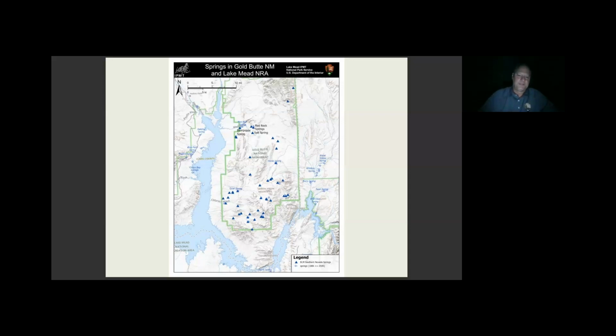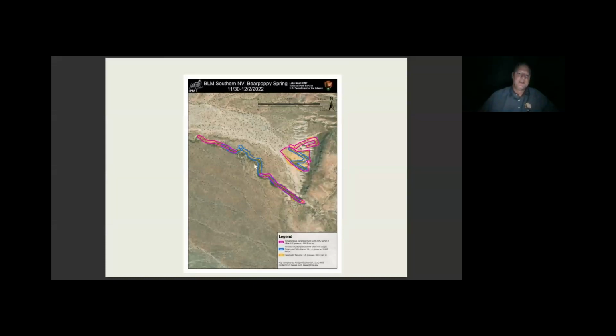But we have spent significant efforts over the last 30 years in the Gold Butte on remote springs. We've been to almost every spring and wash in the Gold Butte and have controlled tamarisk actively. And we're down to basically, if you find it, we want to treat it. So we've maintained a lot of these remote sites about every 3 to 4 years. Many of them took a decade to control. Here are some of the sites that we get funded through the Southern Nevada Public Land Management Act and the BLM agreement. This is called Bear Poppy Spring.